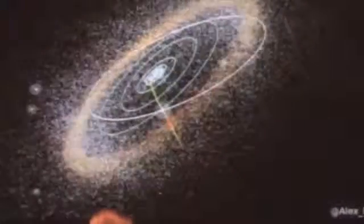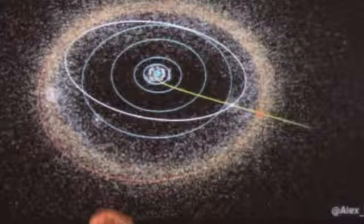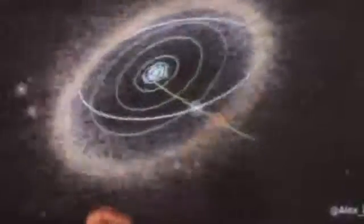And here's a 3D view of its actual trajectory. Oops, sorry. Is that going to show? So, there we go. So there's a lot more than just 9 things in our solar system, no matter how you shake it.